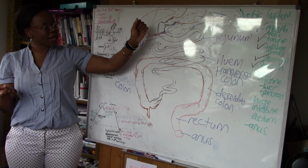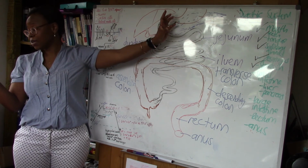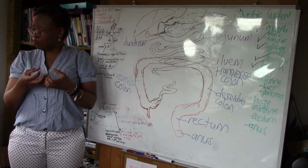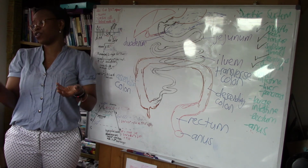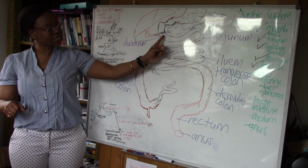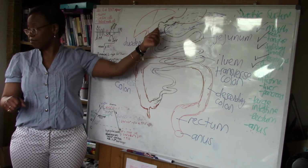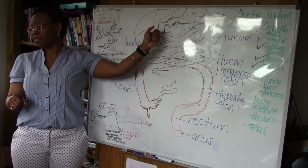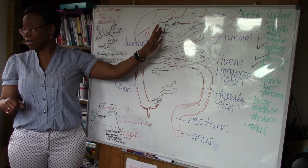So next time when we come in, we'll remove the words and we'll go into function. We'll start by looking at the end bit of the stomach where our chyme has been formed, which is liquid food that has a consistency that looks like porridge, literally. We'll look at it coming here, mixing with secretions from the liver and the pancreas. And then we'll look at what then happens there.